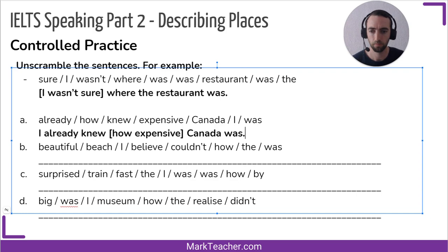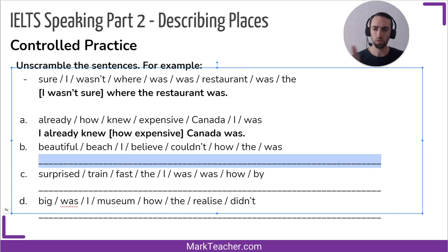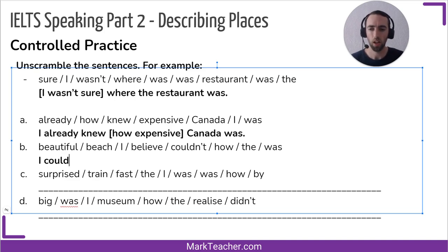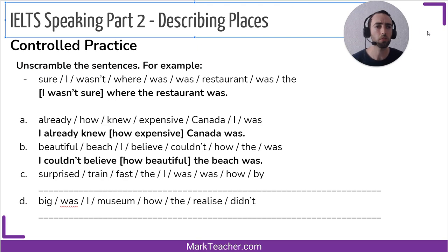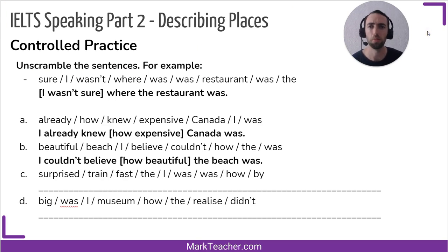B, you've got beautiful, beach, I, believe, couldn't, how, the, was. I couldn't believe. It's my reaction. How beautiful. The adjectives. The beach was. I couldn't believe how beautiful the beach was.